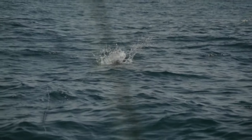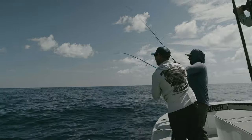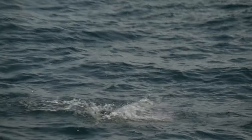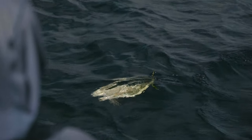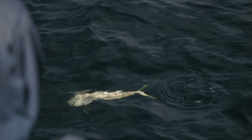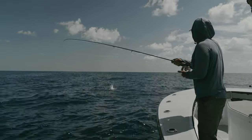Throw that livey. Whole bunch of them. You got him. So sick. Oh, I think mine came off. No, he's coming at me. Yes, sir. We see this bucket, triple tail on it. Throw out another one. Maybe throw out some chummers, keep the school with us. So sick.